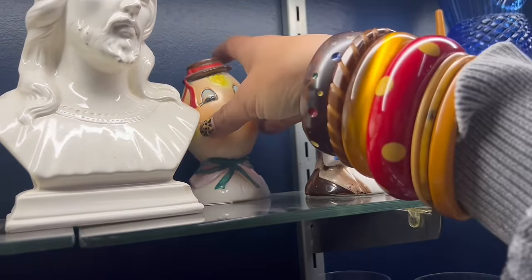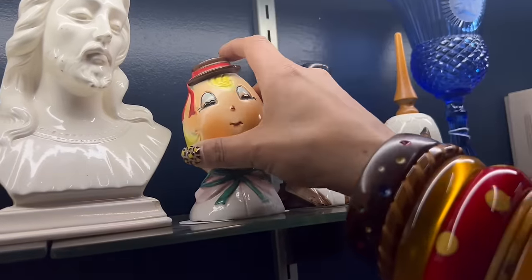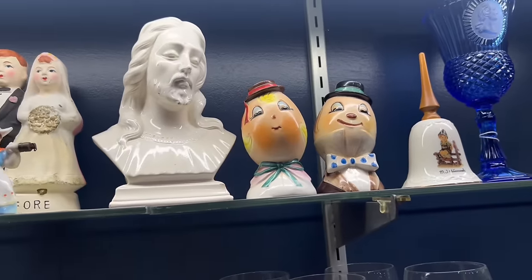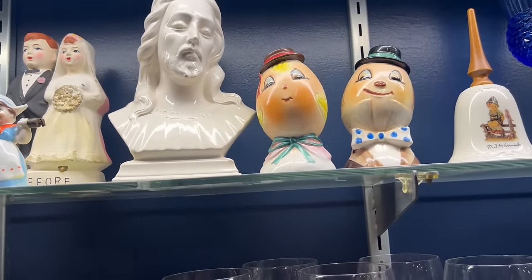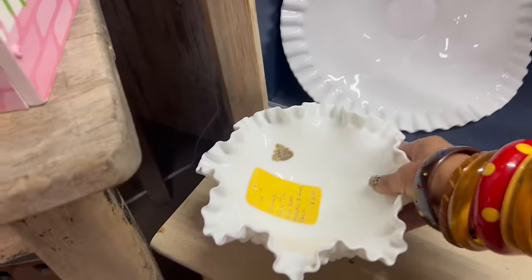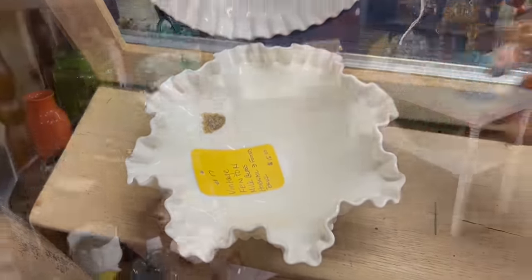Got you guys, you funny little eggheads. Unfortunately, they're $30. I probably could make a couple bucks off those. Honestly, I think they're harder to find. And a lot of those egg-shaped anthropomorphic ones usually do all right. But again, more than I'd like to have invested. This is really pretty. This three-footed hobnail bowl with the original sticker.